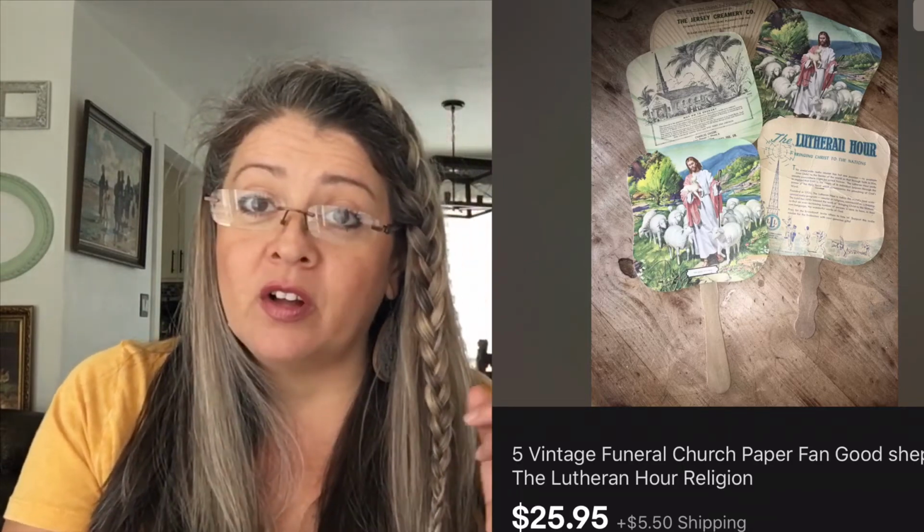All right, so next is going to be these religious fans. My husband actually picked these up because I had seen them and it didn't even cross my mind to pick them up. However, if you happen to run into some of these little old funeral home church fans, get them, because people are paying some serious cash for them. Now, these paid maybe $1. They were damaged. There's only one of them that was in really good condition. The other ones were kind of crinkly and cracked. But even crinkly and cracked, they're going to sell for probably around $25.95. I saw some on there that just for one fan was selling for $25. So if you see them, grab them.